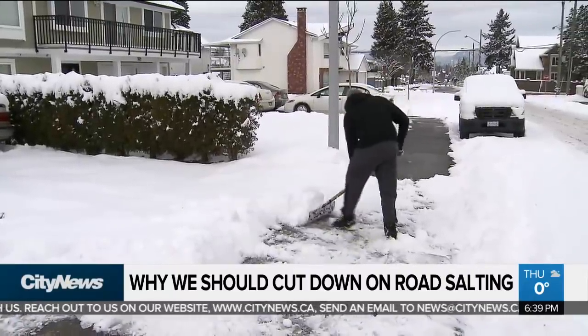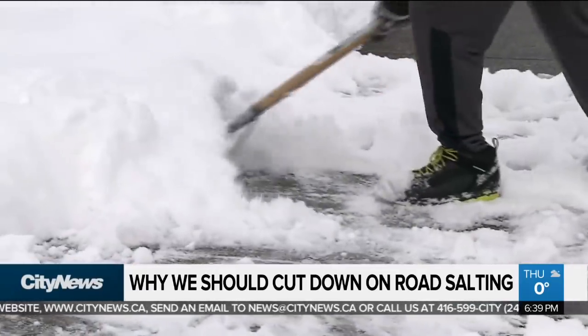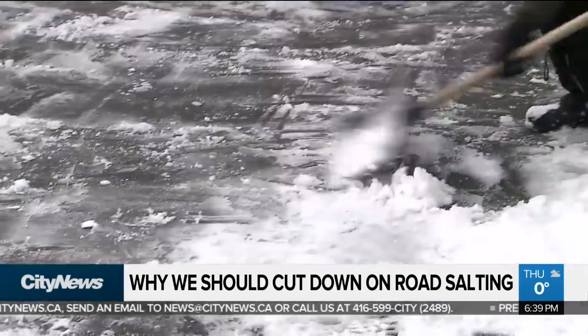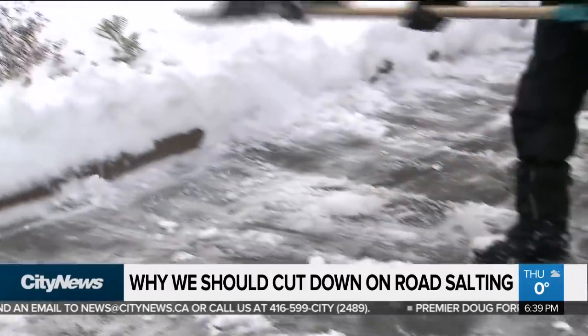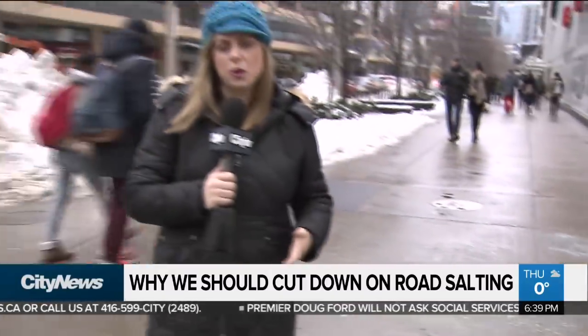Seems like a lot of work. Yeah, well, it's a little bit more work, but think of it as exercise. It's a little bit more work, but in the end, you're going to be having to use less salt. Now, when it comes to supply issues, I'm being told that most stores will put a rush on orders and should be restocked in the coming days.